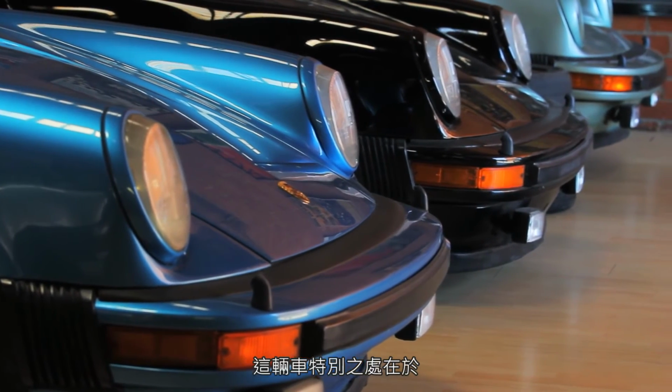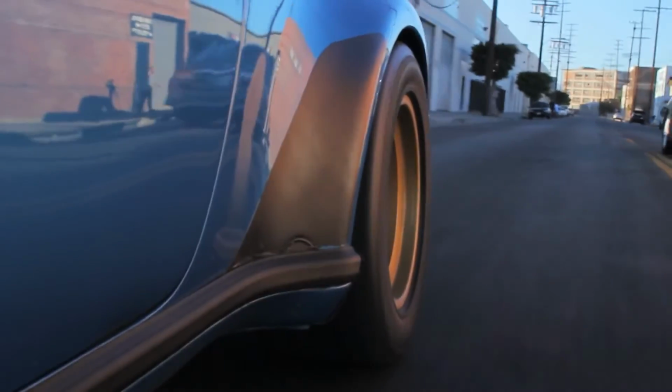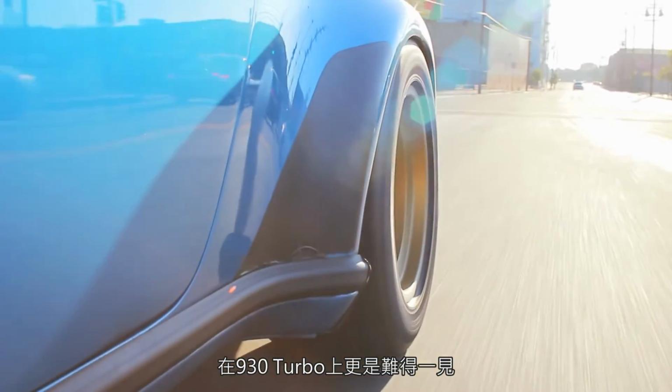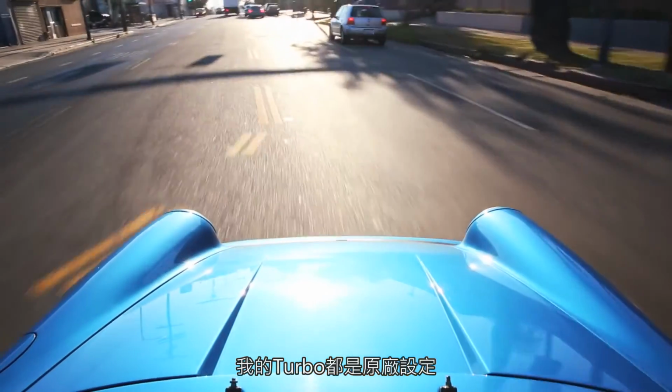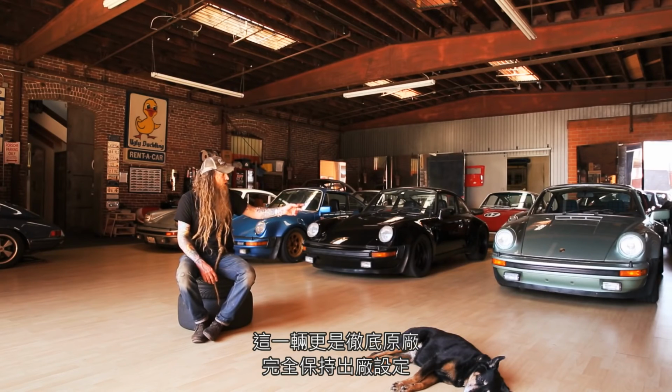But what really makes that car unique is the color combo with the gold Campagnolo rims. You know, it's not something that you see every day. It's certainly a color combo that you don't really see hardly ever on a 930 turbo. I'm keeping all turbos stock other than lowering them and steering wheels. This car I'm keeping bone stock, the way it appears to have left the factory.